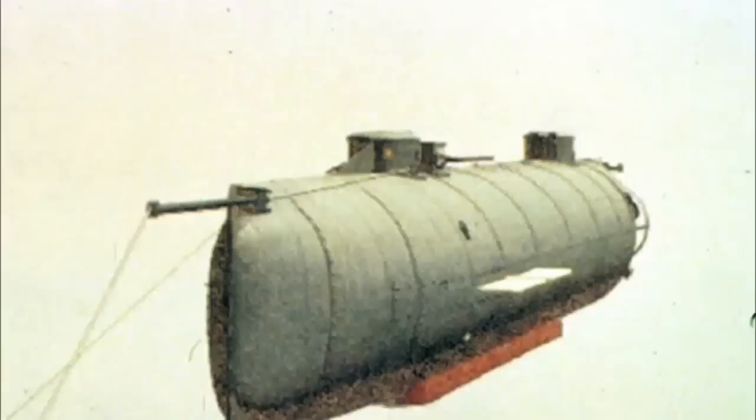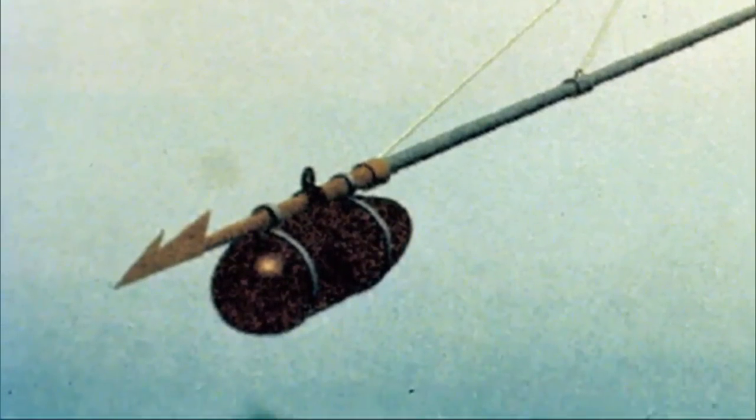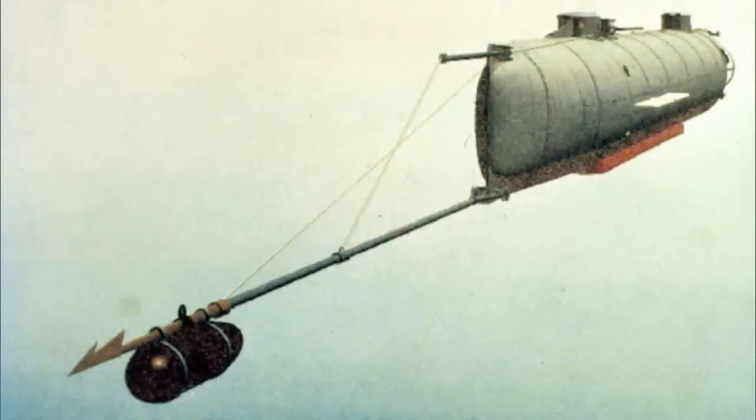So basically they would line up on a target, move forward, and then dive underneath it. It's not known exactly how the detonation system worked, but essentially a torpedo-type explosive was mounted at the end of a spar which projected from the bow. The idea was to ram the spar into the enemy ship below its waterline.